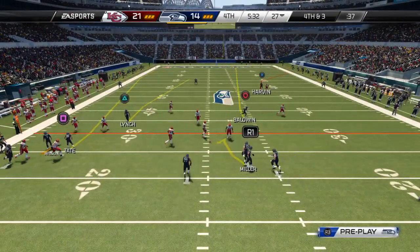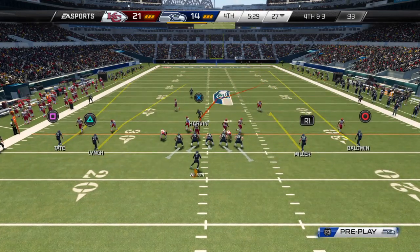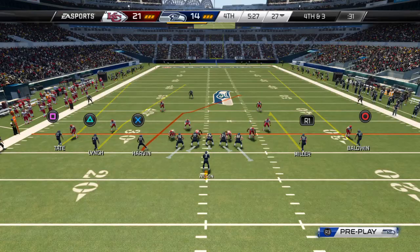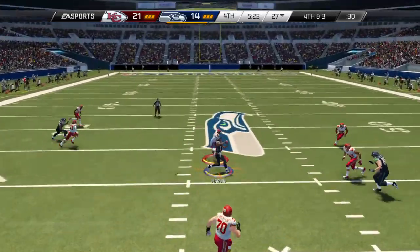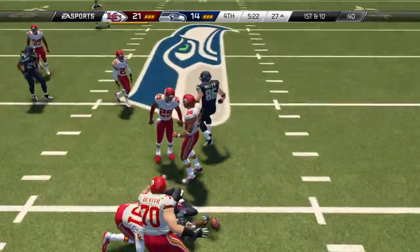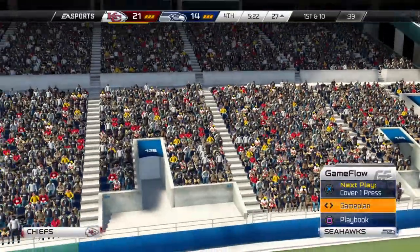Defensive coordinators love this situation, don't they? Third and long, they can do just about anything, and it's going to work, and they stop the offense that time. And they'll turn it over on downs. The defense does a fantastic job holding strong.